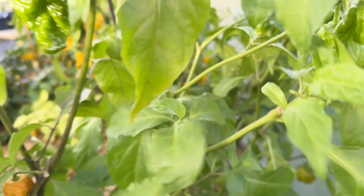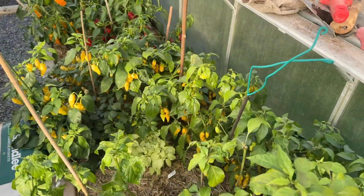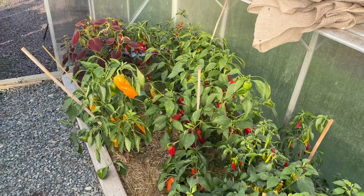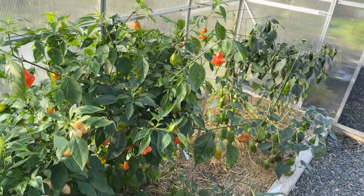So that is what's going on in the greenhouse. I don't really have any peppers left outside of the greenhouse because it's just been too cold, and pretty soon all these peppers are going to get picked, and pepper season will be over.